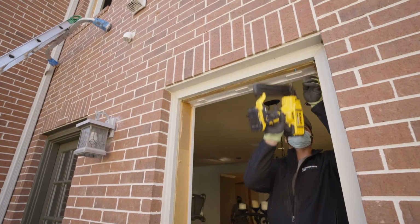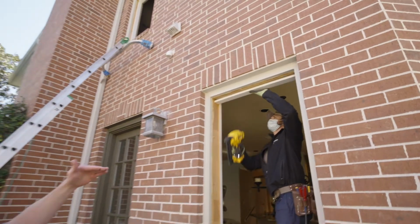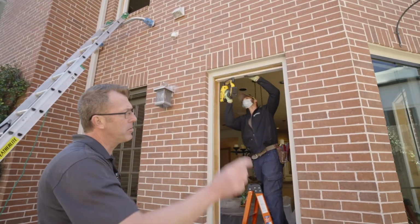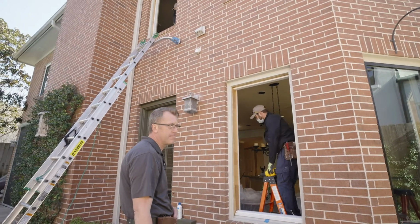Now, Jeremy, what's he doing there? So he's putting some shims because this material only comes 3/4, but we want the reveal on this inside to match the others, and they did that on the others because that leaves a perfect reveal on the black window. Gotcha. So we can't just use a thicker board there because they don't make it in a composite, yeah. Right.